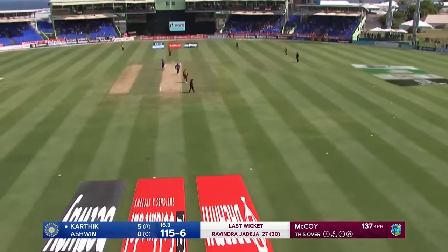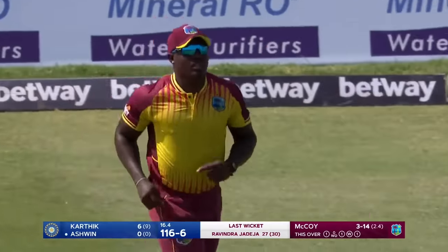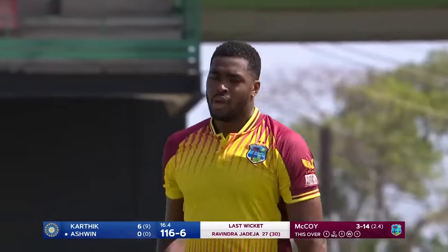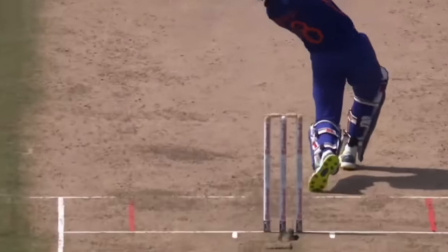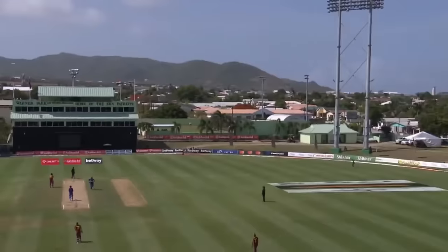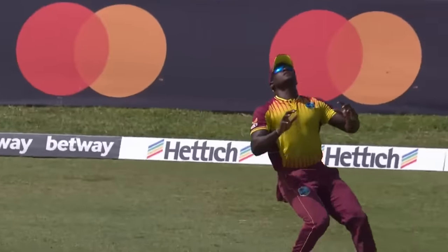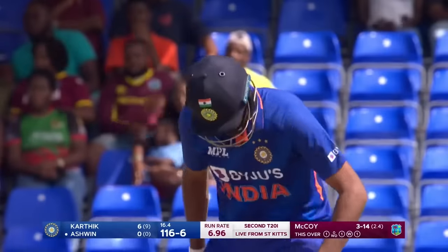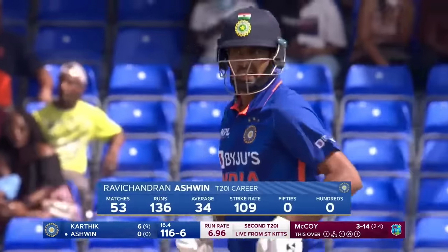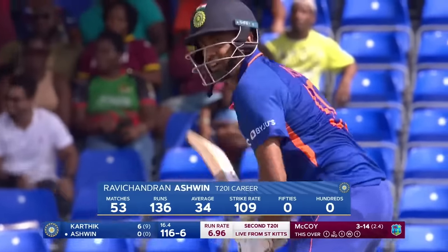Down the ground, just a single. Another really good over so far from Obed McCoy. Has been quite exceptional in this game from the very first ball where he picked up a wicket. This was the wicket of Jadeja, slower ball and a lot of height and no distance from Jadeja. Ravichandran Ashwin, new batsman for India.